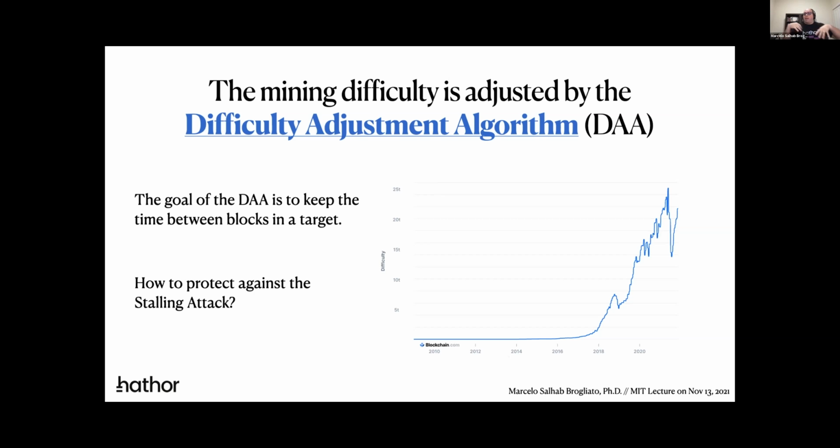So whenever more people come to mine, more people come to find the solution to this problem, the DAA increases the difficulty. So it becomes harder and it takes longer for people to find their blocks. Let's say that the target is just like in Hathor, 30 seconds. So if people join to start mining, what happens is that they will start finding blocks more often. And then the DAA goes there and increases difficulty until this average time gets back to 30 seconds between blocks. So the whole network will work together for 30 seconds to find the next block. And if miners stop mining because they don't want to anymore, then the number of attempts per second reduces and it takes longer to find the block. So if it takes too long to find the block, the DAA reduces the difficulty and then you can find the block faster again.